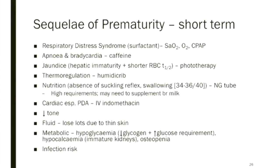So another good kind of OSCE station is prematurity. I've tried to go through logically what the pathologies are and then how you treat them or how you need to think about them. So I mentioned respiratory distress syndrome, which is due to a lack of surfactant. You want to get their SATs and you use oxygen, often CPAP, potentially give them surfactant, and you can also use theophylline to try and correct the lack of surfactant.